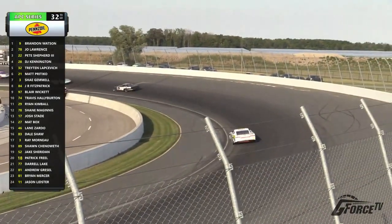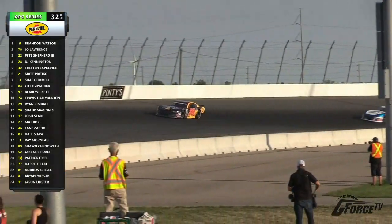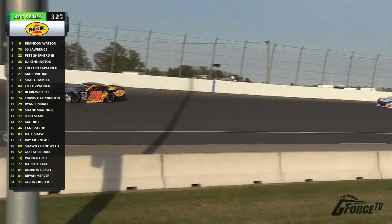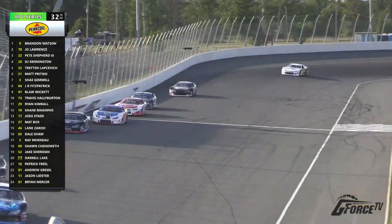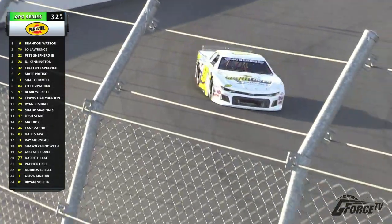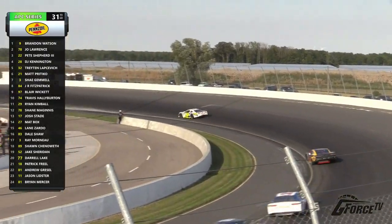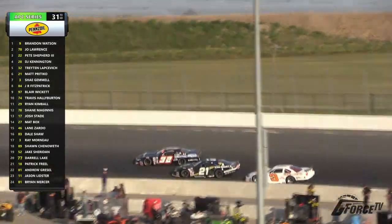Trayton Lapsovich feeling it from Matt Pritico. Yeah, Lapsovich under attack from Matt Pritico and Shane Gemmel. Pritico's driven to the inside in 1 and 2, trying to get on the throttle, but he just couldn't keep the car to the inside, so he'll drive it again down into turn 3. Get up to the driver's door of the 32 with Trayton Lapsovich. Shane Gemmel right there on the back end of the Global Warranty 21 of Matt Pritico as they look to get to the inside of Trayton Lapsovich.